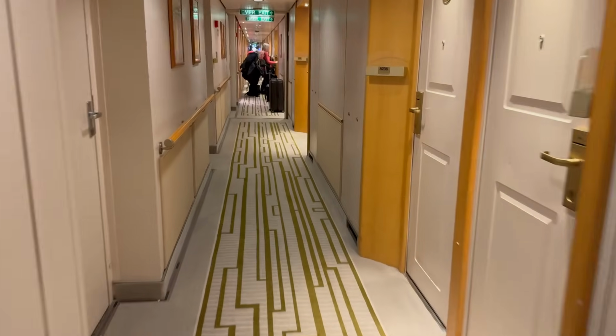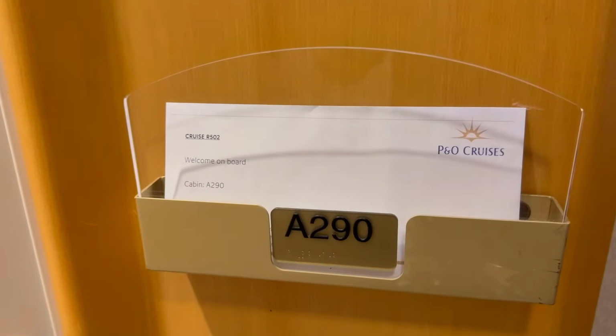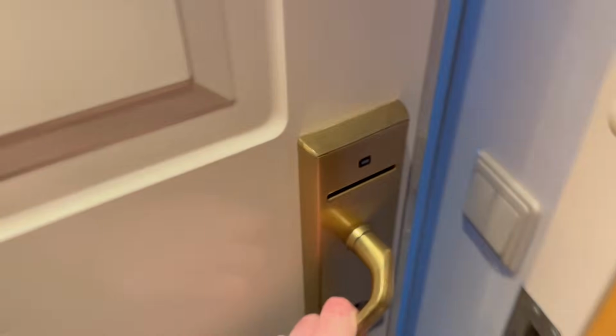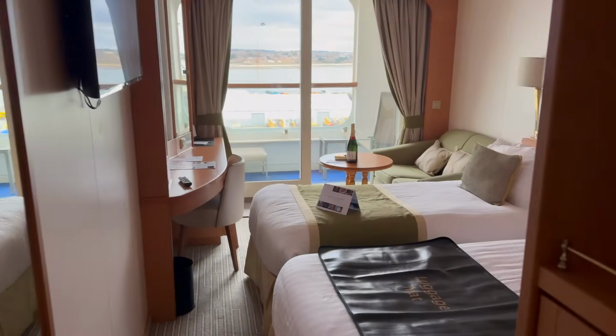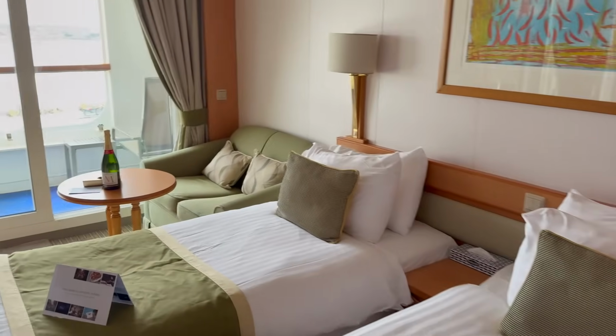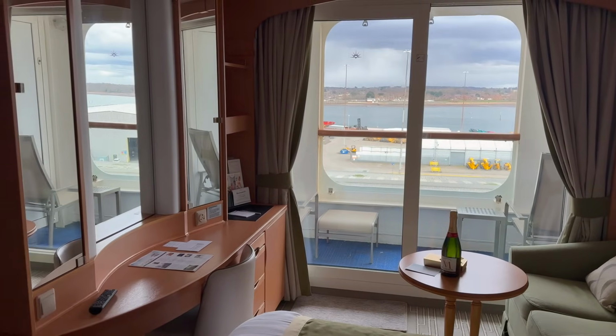Now, I usually stay in inside or ocean view cabins, but on an itinerary like this, only a balcony would do. We were given cabin A290 towards the back of deck 11. I did wonder whether we'd feel a lot of movement being so high up, but only time would tell on that one. Our first impression of the cabin was good.